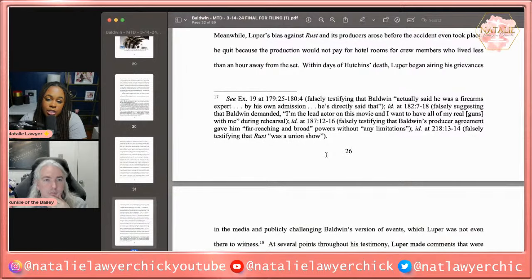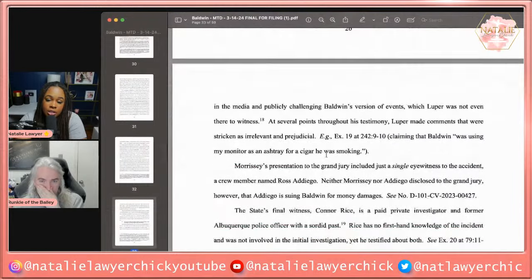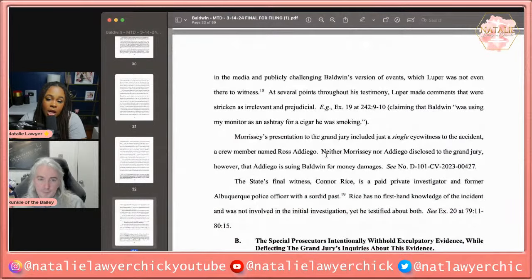Within days of Hutchinson's death, Looper began airing his grievances in the media and publicly challenging Baldwin's version of events, which Looper was not even there to witness. At several points throughout this testimony, Looper made comments that were stricken as irrelevant and prejudicial, claiming that Baldwin was using my monitor as an ashtray for a cigar he was smoking. Yeah, that's not relevant to anything.